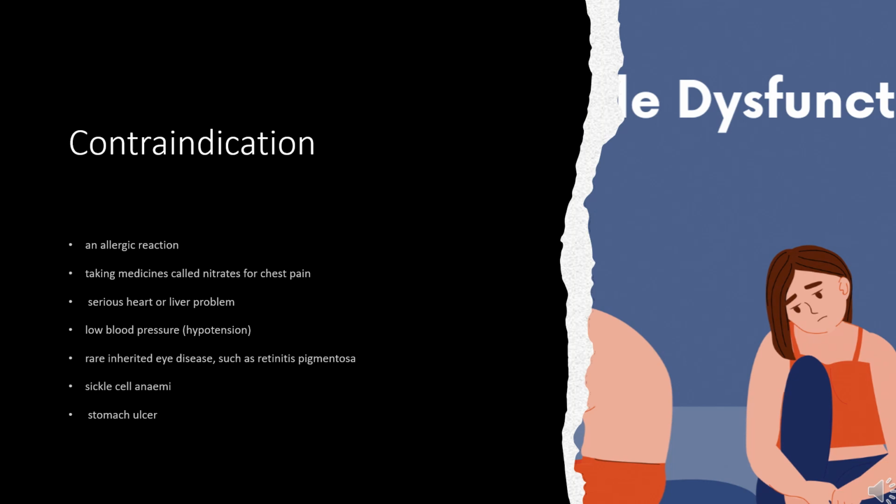have low blood pressure, hypotension, have a rare inherited eye disease, such as retinitis pigmentosa, have sickle cell anemia, an abnormality of red blood cells, leukemia, cancer of blood cells, or multiple myeloma, cancer of bone marrow, have a deformity of your penis or Peyronie's disease, curved penis, have a stomach ulcer, have a bleeding problem like hemophilia.